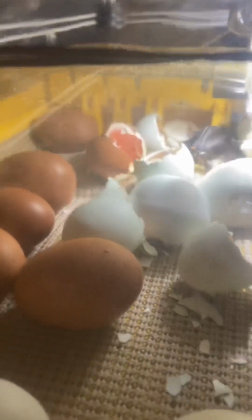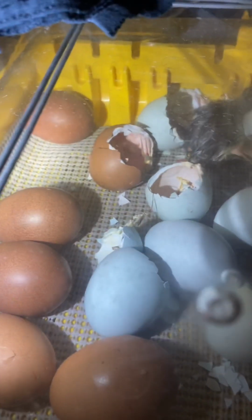So this is day 20 at nighttime, and a couple of them, or more than a couple of them, are hatched. I just want to remind you guys that I am doing a dry hatch, so I did not put any water in here to control the humidity. Nothing is boosted for the humidity. Once the chicks start hatching, they'll create their own humidity, which stays around 45 to 48, sometimes 50, and that's exactly where I want it.